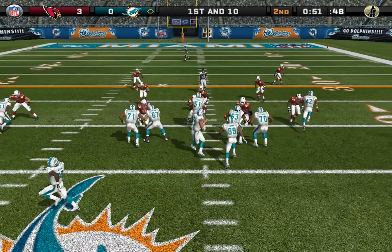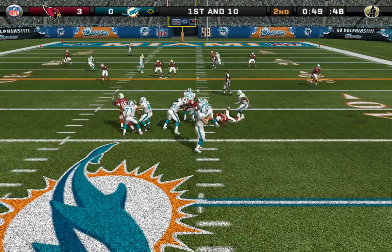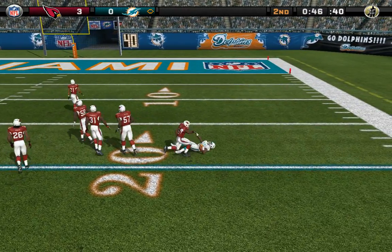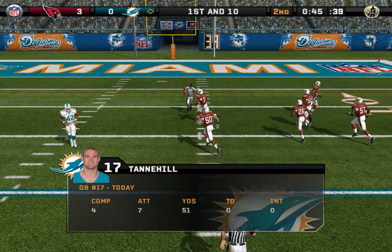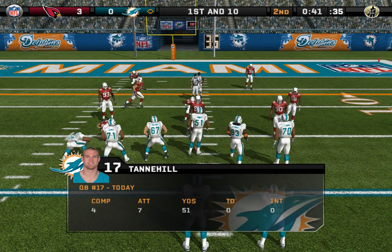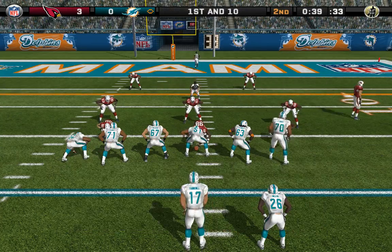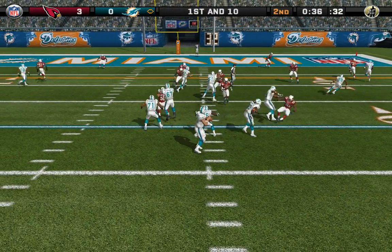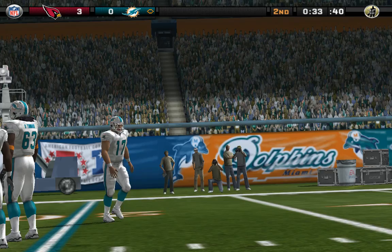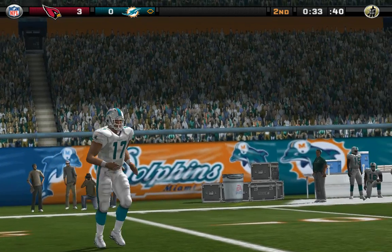Miller in the backfield with the pass. Number 36 comes up to make the play at the 17-yard line. What they're doing here is keeping the defense from huddling up. And it keeps the same defense on the field. Gets the pass off. This pass is incomplete. Number 89 was the intended receiver on that play.